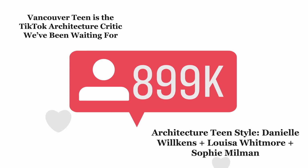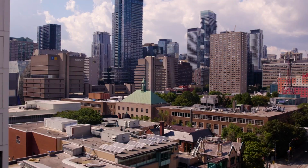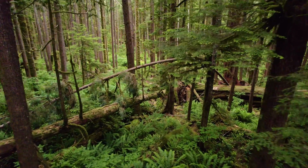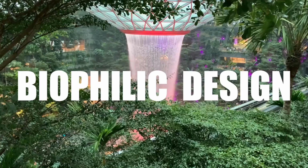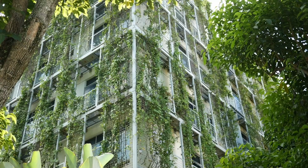Architecture has always fascinated me, and I guess it fascinates many other people too. I've started to see a pattern in what I like and don't like, and it usually has to do with whether nature is integrated into the design. That concept is referred to as biophilic design. It's the integration of natural elements into the built space.